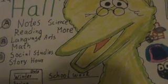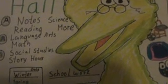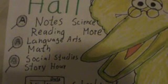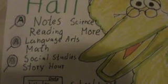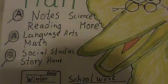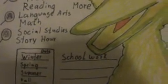First of all, you have notes, and then along with reading, and along with the language arts, and then along with the math, and then social studies and story hour, and then you got the schoolwork right here. And right here you also have the stories, like the storybooks, along with the library books, and along with the e-reader, e-books.